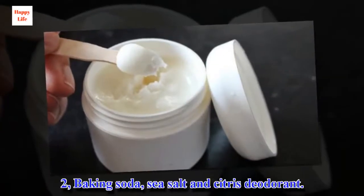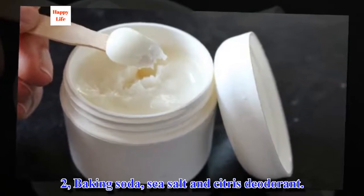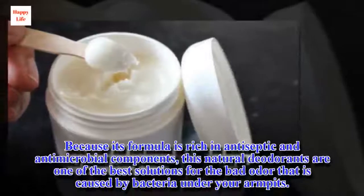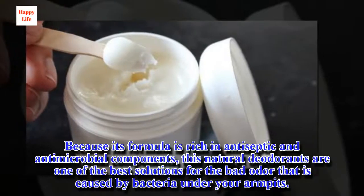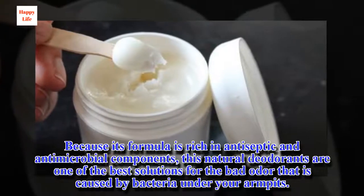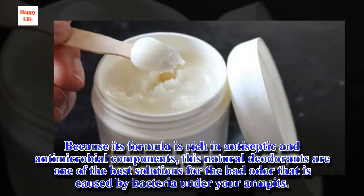2. Baking soda, sea salt and citrus deodorant. Because its formula is rich in antiseptic and antimicrobial components, these natural deodorants are one of the best solutions for the bad odor that is caused by bacteria under your armpits.